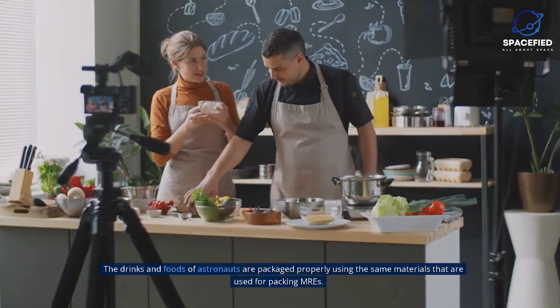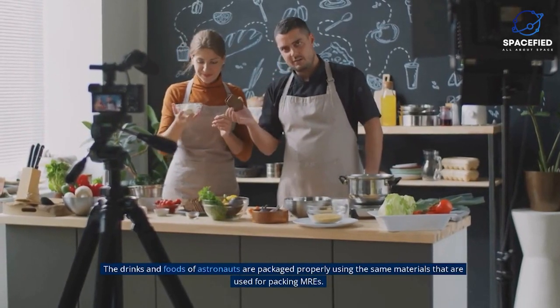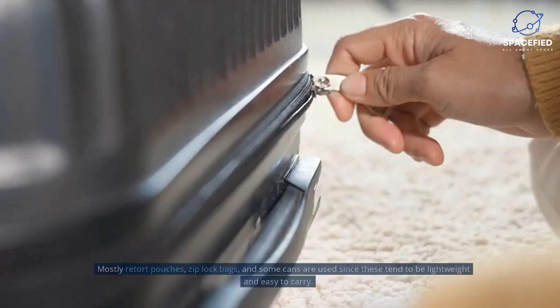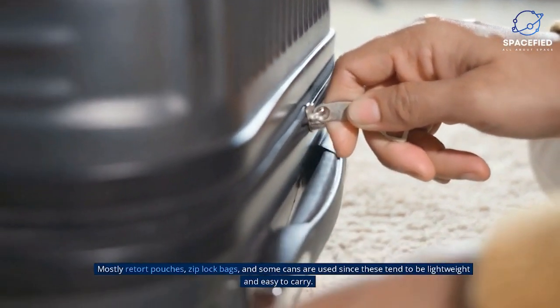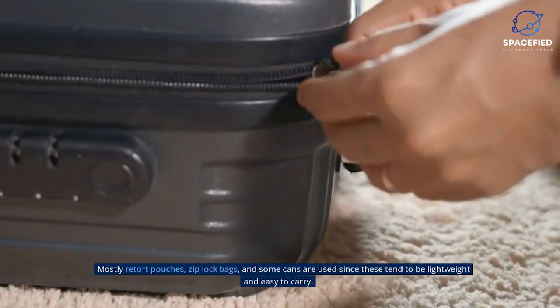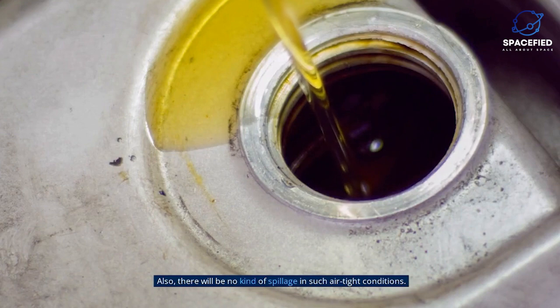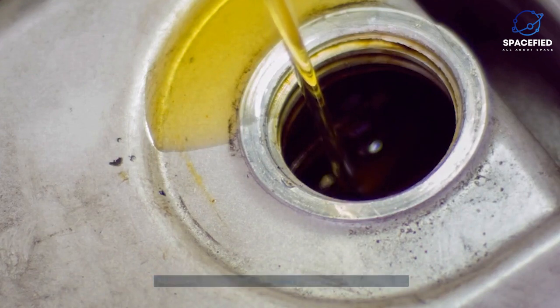The drinks and foods of astronauts are packaged properly using the same materials that are used for packing MREs. Mostly retort pouches, Ziploc bags, and some cans are used since these tend to be lightweight and easy to carry. Also, there will be no kind of spillage in such airtight conditions.